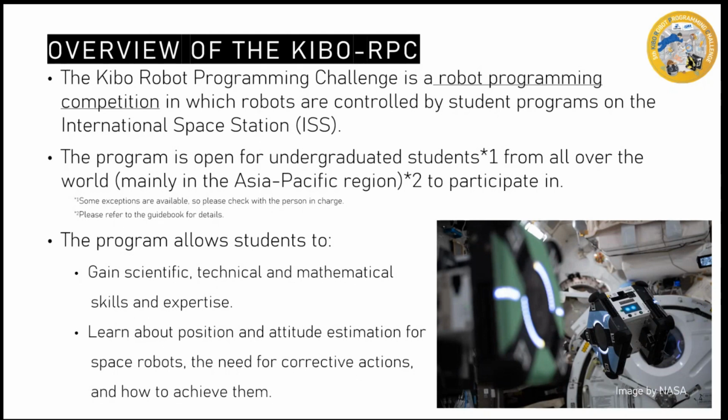This program is open to graduate students and undergraduate students from around the world, with a focus on the Asia-Pacific region. All the details will be written in the rule book and in the programming manual. So please read those two guidebooks that you will be given if you are registered to the Kibo-RPC competition.